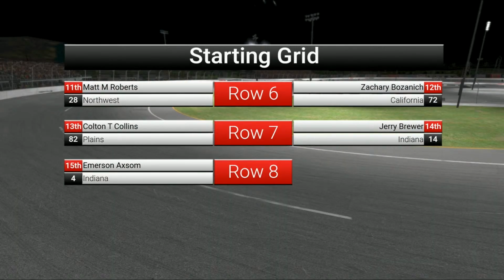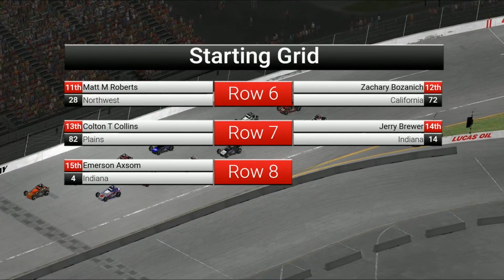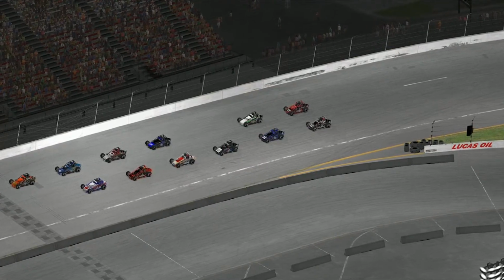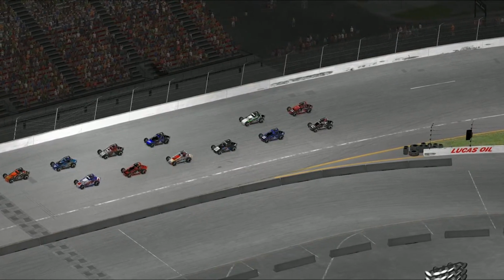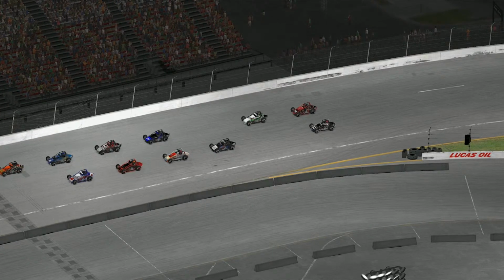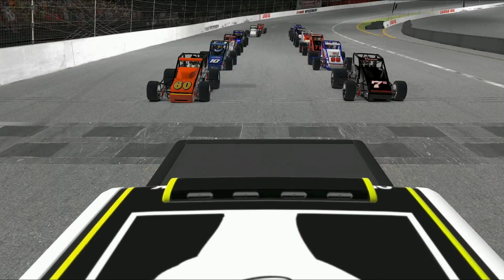And then the remainder of your 15 car field is going to be Matt Roberts, Zachary Bosanic, Colton Collins, Jerry Brewer, and what would be Emerson Axum, but unfortunately he's not able to start for tonight. It's a shame for him. Just waiting for one driver to grid up before we roll off behind the iRacing.com pace car.